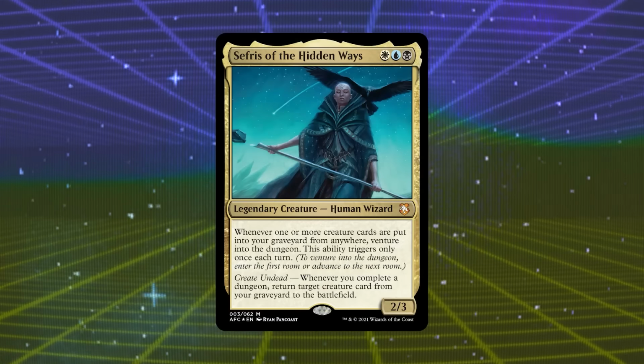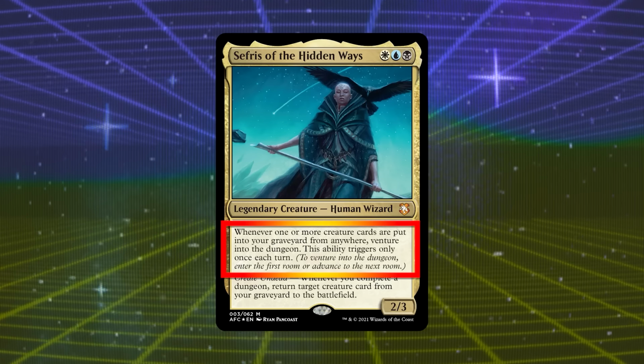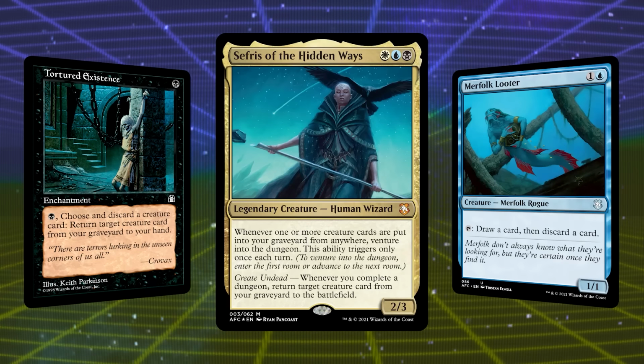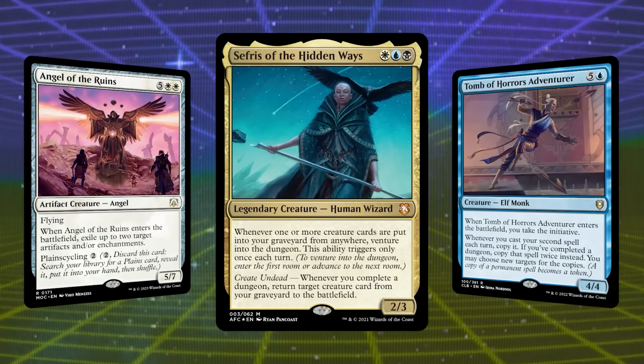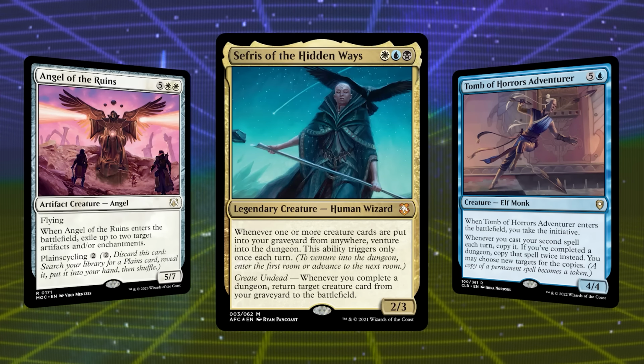And my budget deck is led by Sefris of the Hidden Ways. This is a dungeon-based reanimator deck. My commander helps me venture if creature cards hit the bin from anywhere. So I'll make that happen with sacrifice outlets, looting, and discard effects. Then, once I'm done with the dungeon, I'll bring a big threat back from the dead and take over the table.